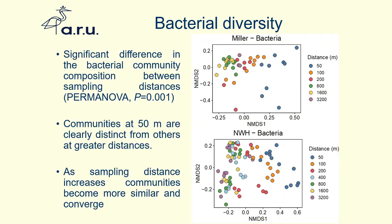This shows the difference in the composition of the bacterial community. So each dot represents an entire bacterial community for a sample. Closer they are together, the more similar they are. The further apart they are, the more distinct they are. And we can see that there's a significant difference in the bacterial community composition based on sampling distances. So you can see the ones in blue, that shows that the bacterial communities in the 50-metre sediments are distinct compared to those later sampling distances. And as sampling distance increases, the communities become more and more similar, and you see the dots start to converge.